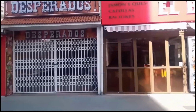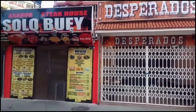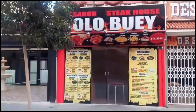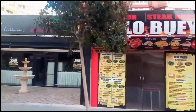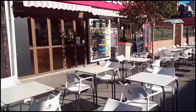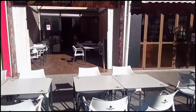This is a great pedestrianised road full of bars and eateries without the hassle of noise and pollution from passing traffic. Here we see that the premises formerly known as Desperados have closed, and these have been reopened as the Leños y Parrilla Steakhouse. Meaning logs and grill in English, they offer Angus burgers, grilled chicken and tasty ribs, as well as a selection of Latin cuisine.